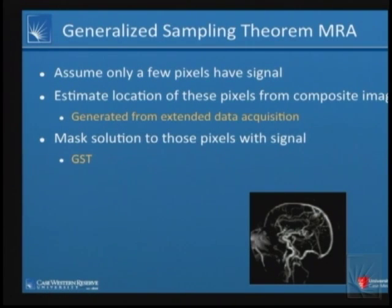So again, in this application, we can assume that only a few pixels have signal. And in this case, remember, we're answering those 2 questions: where are the interesting pixels, and what are their intensities at any one point in time? We answer the first question by just gathering up a whole bunch of data. So we take, in this case, the data over about a minute and just sum them together. And from that extended acquisition, we make what we call a composite image. And then what we're going to do is a pretty straightforward application of the generalized sampling theorem, or that compressed sensing scheme that I showed there, by using this as a mask to tell us where the interesting pixels are.